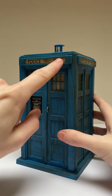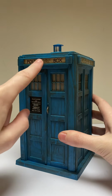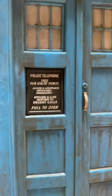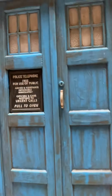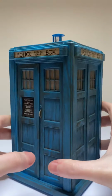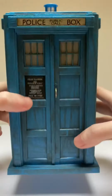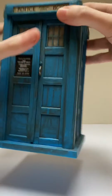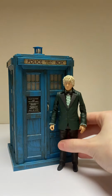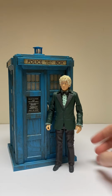This TARDIS also uses the inverted signage, so the black text on white background. The pull to open sign is nice in that white text on black background. The lantern looks great, and it uses the new thinner base, which just makes the TARDIS seem a bit more proportional to the Doctor if we just compare the two there.